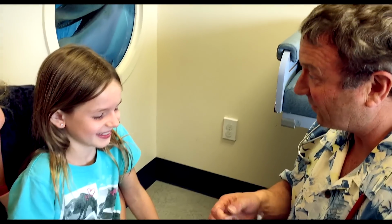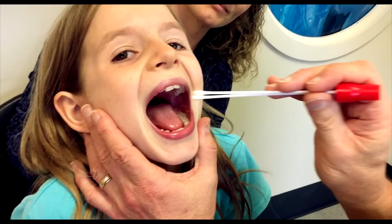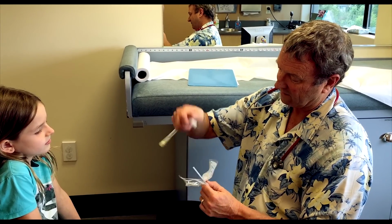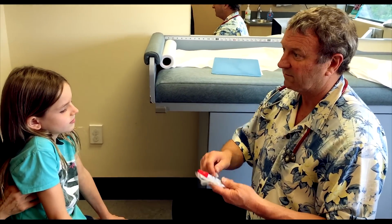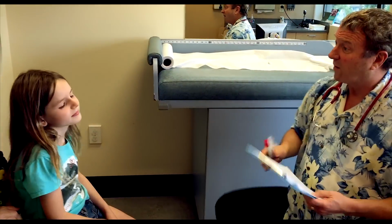Nobody likes having their throat swabbed, but you know what? Because you're so good at saying ah, and I'll be so gentle, ah, all done. You did great. If this rapid test is negative, then we'll run the backup. It'll probably come back positive. So it just takes about 5-10 minutes and we'll have our answer. We're gonna go get this going and we'll be right back.